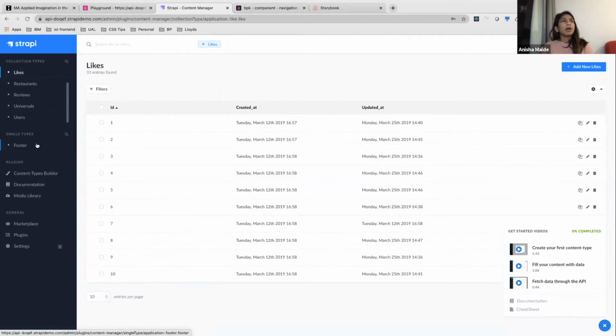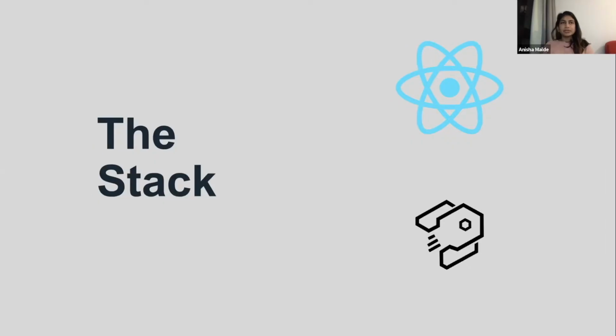So single types are options. If you wanted to have something that was reusable in your different collection types, you could define a single type. And what was really cool about Strapi was, sorry, back to my slides.